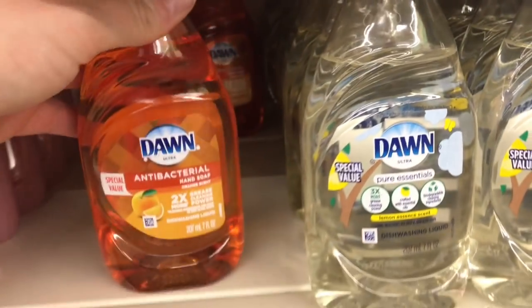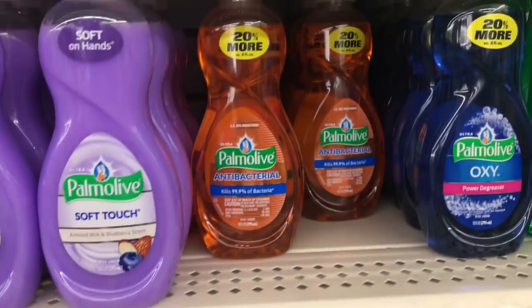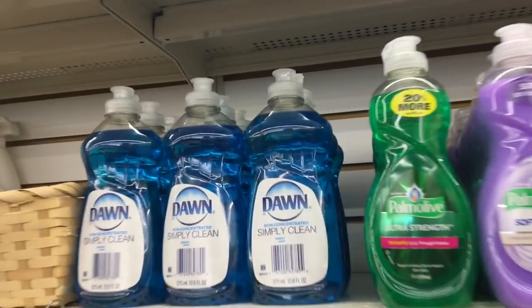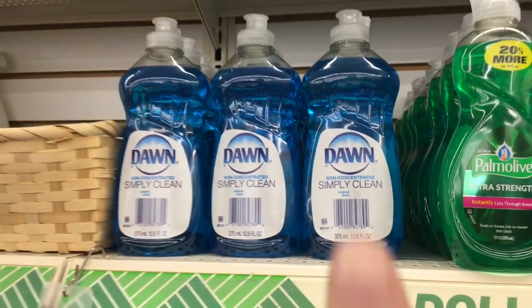Looks like they have some antibacterial Dawn. And then also Palmolive. And you're gonna get a little bit more with the Palmolive, so I feel like that's a better deal. If you like Dawn though, I think this is the route to go because these are a little bit bigger of a bottle.